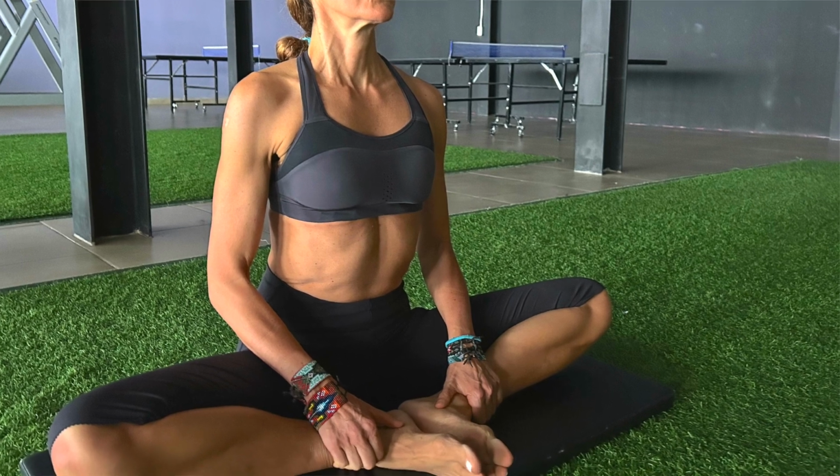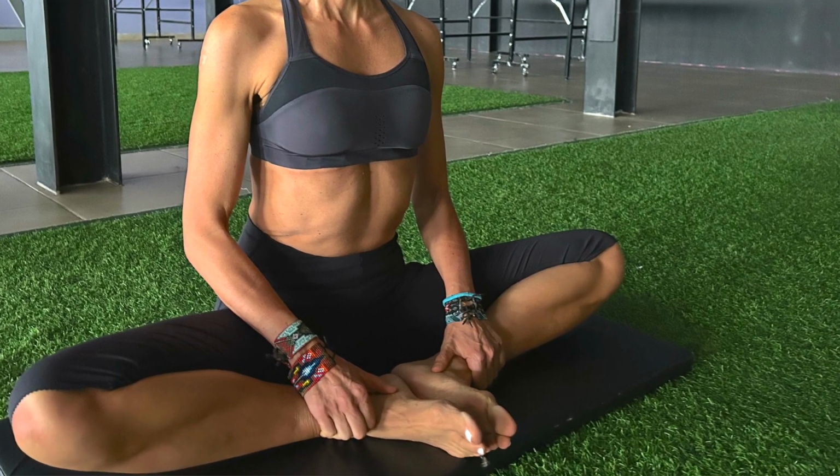A more common and easier exercise will be the butterfly, where you gently push your knees and hold for 10 seconds, then rest for 5 seconds, push your knees again for another 10 seconds, rest, and finally push to your limit and hold for 10 seconds.